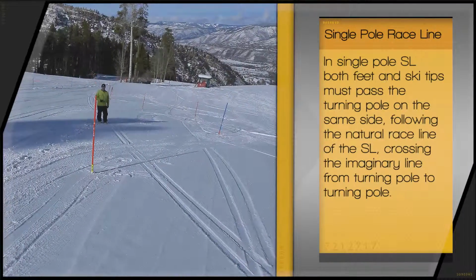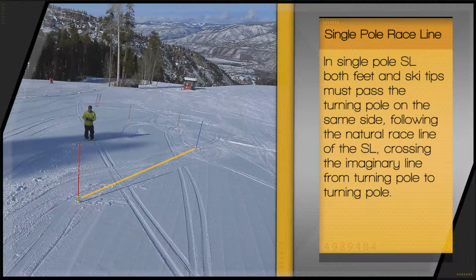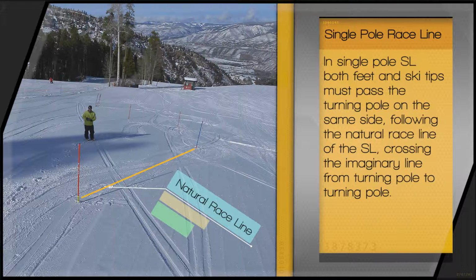Hiking is permitted in slalom as long as it does not interfere with the next athlete. Before we demonstrate a proper hike in slalom, we will take a look at proper passage in single pole slalom. In this slalom configuration, both feet and the ski tips must pass on the same side of the turning pole, following the natural race line of the slalom course. The natural race line crosses the imaginary line between one turning pole and the next one down the hill.